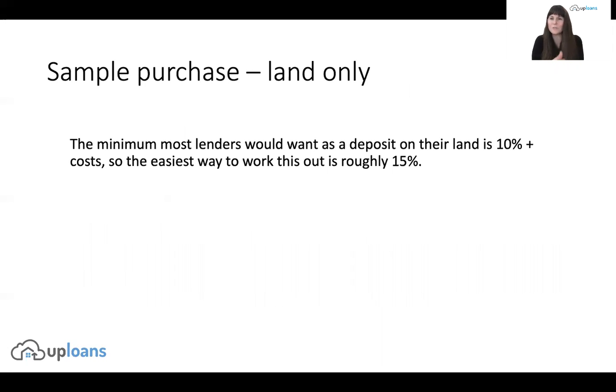Now, with any sort of rough rules, there's always exceptions. There are a couple of lenders that will go right up to 95% borrowings, which of course means more lenders' mortgage insurance. But ultimately, where possible, when I'm doing the land purchase, I want to try and figure out where am I going to do the build as well? And can I get the person pre-approved for the build at the same time? So quite often, if I'm just doing land, the bare minimum deposit that I like to work with is the 10% plus costs.